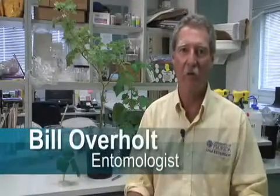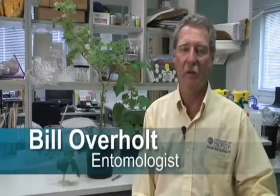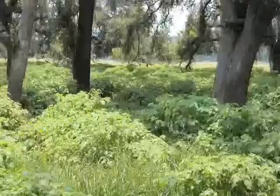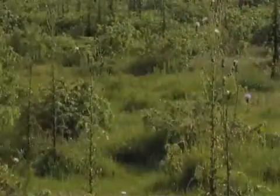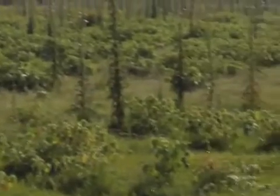One thing that often happens with exotic plants is that they reach much higher densities in the area they've invaded than in the area they came from, or what we call their native range. And that's certainly the case with tropical soda apple here in Florida. It came into Florida in the late 1980s and spread rapidly in the 1990s and reached very high densities where whole pastures were covered with this plant.